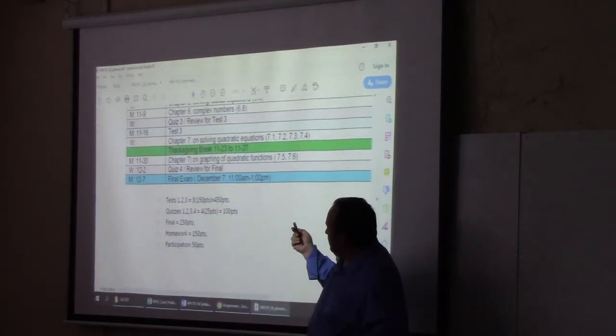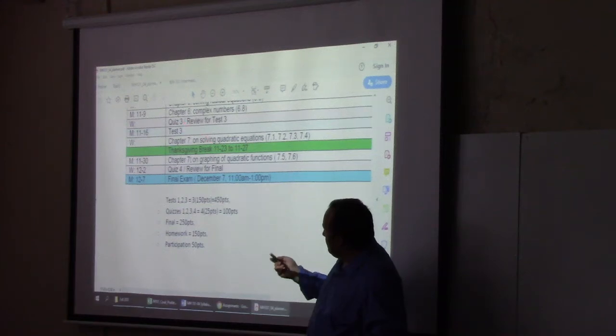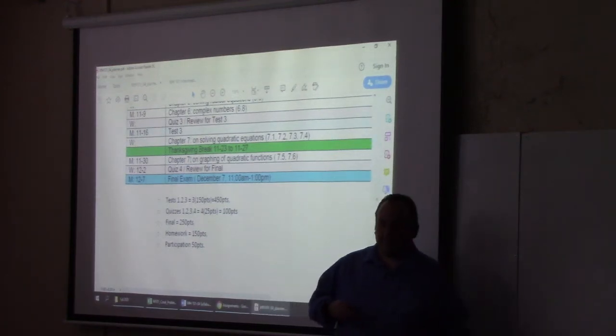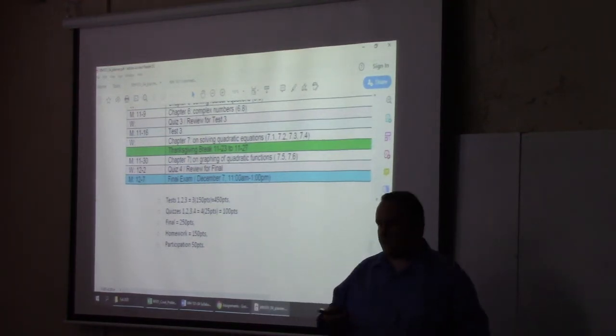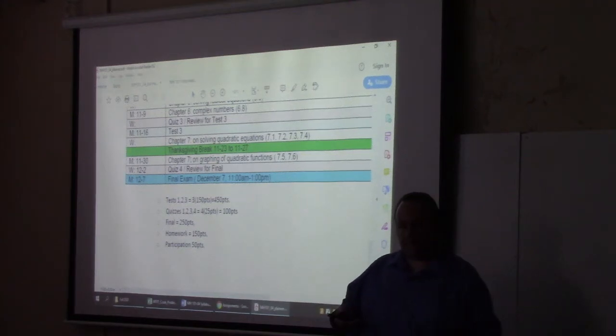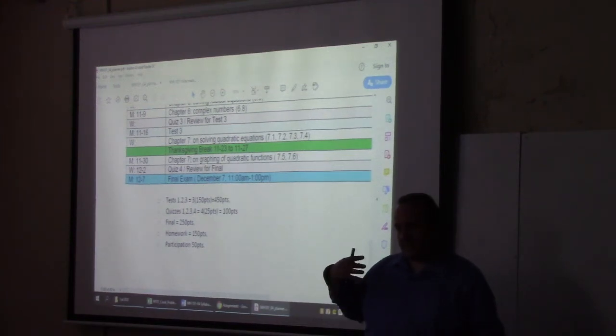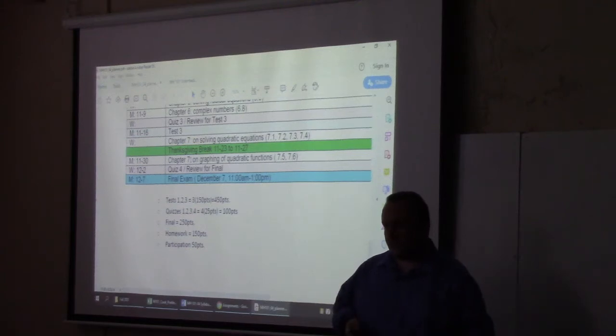There's 3 of them that come right before the test, like quiz 3 right before test 3. And then quiz 4 is going to be the final day of class. Right after quiz 4, we'll talk about the solution to quiz 4, and we'll talk about how to prepare for the final exam that same day. Does that make sense? So there are 4 quizzes. Each one's worth 25 points. That's a total of 100 points. That's 10% of your grade.